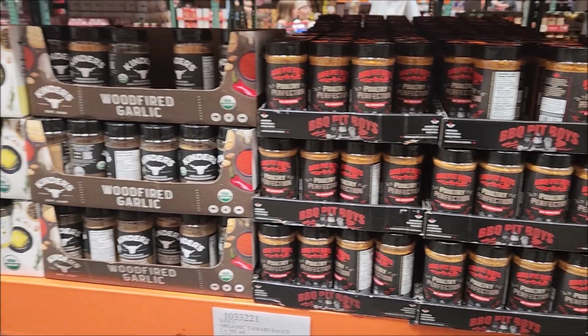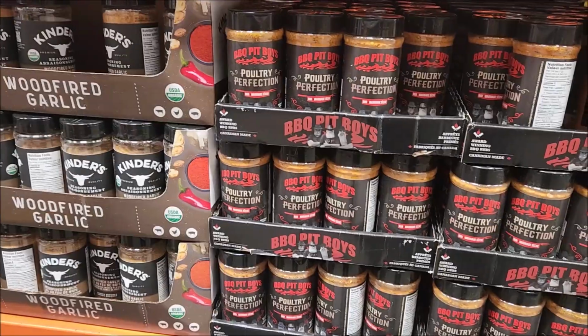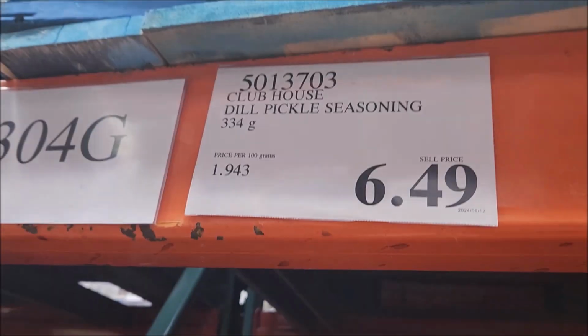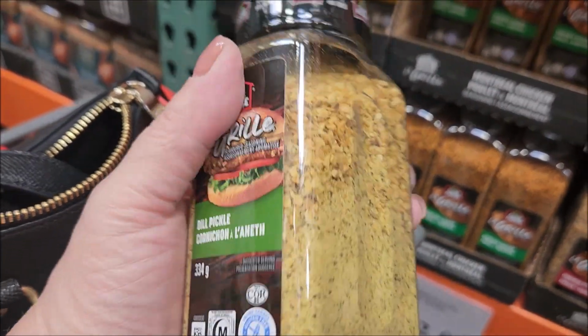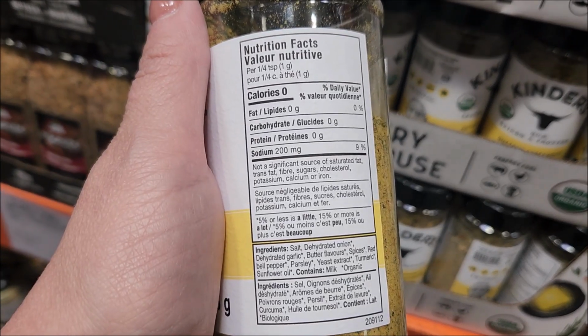But I am going to go ahead and pick up that buttery steakhouse. I read a lot of really good reviews on it, and you can use it for so many other items. I like to use it on potatoes. You could use it on vegetables, and of course you could use it on your meat. And the dill pickle one was the one that I really wanted to find. And $6.49 for this container is a really great price because it would be that same price for probably even a third of this at the grocery store. So that is what I'm going to get. I'm going to get this one instead, and I think we're going to be really happy with it.